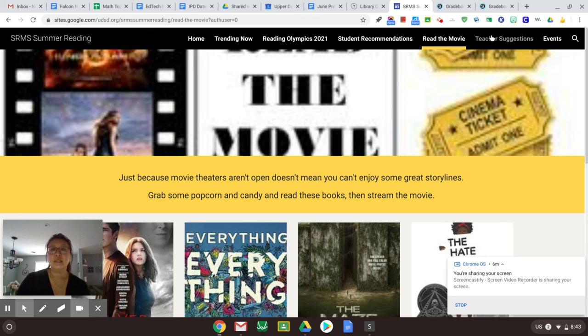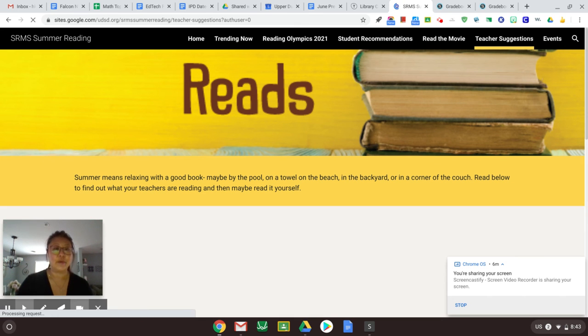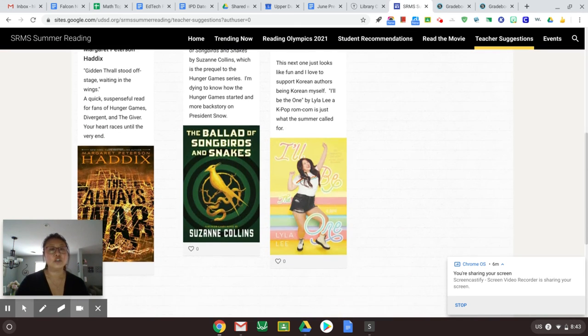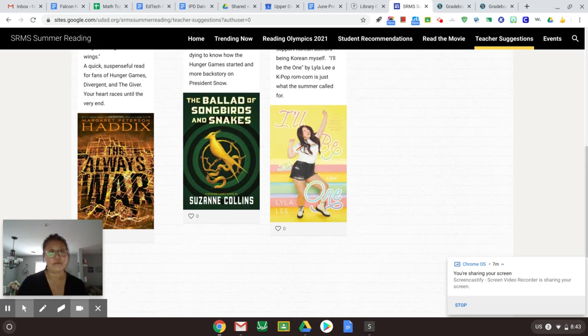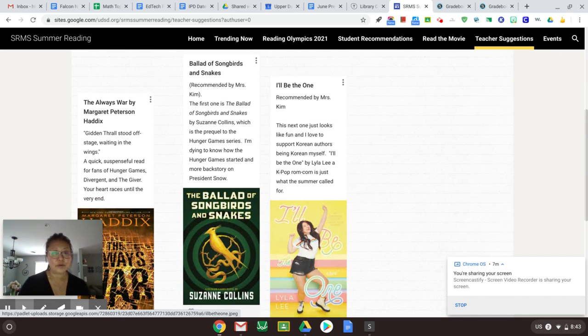And then this one is the teacher suggestions. The teachers were asked to also read books over the summer. Obviously, we all do it, right, when we're able to with the time. So teachers read too, and teachers are going to put their recommendations, or what they're going to be reading over the summer, on here. And you can see two of the three are mine. These are the two young adult books that I'm going to read over the summer.